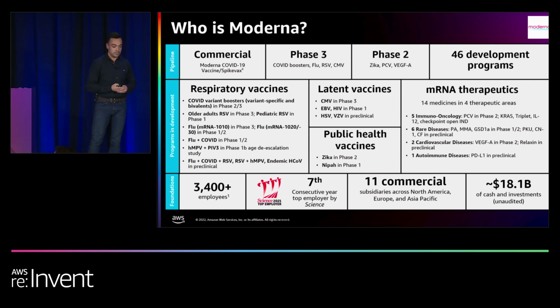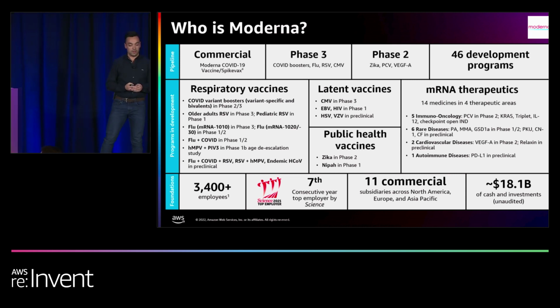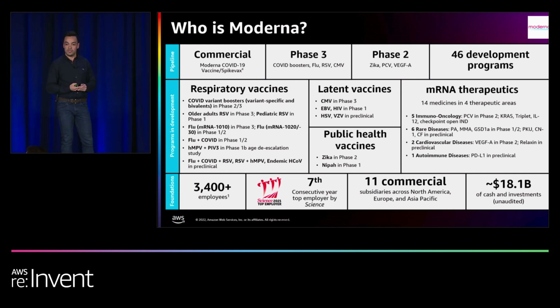So these are some of our numbers. Of course, we are now a commercial company, as I said before. We are in phase 3 with multiple studies like COVID boosters, the flu, RSV, CMV. We are in phase 2 with other programs like Zika, PCV, and VEGF. We are actually tackling a lot of respiratory illnesses, vaccines like COVID, older adults with RSV, the combination of flu plus COVID, and RSV, among others.